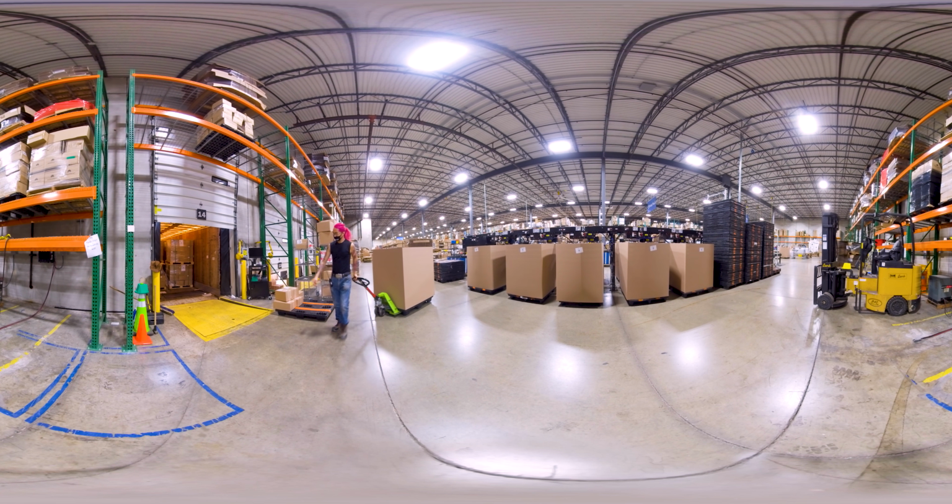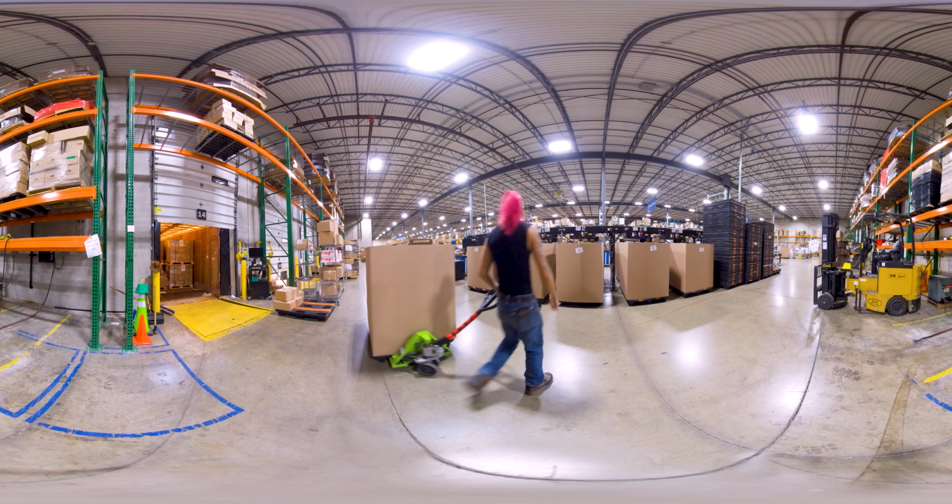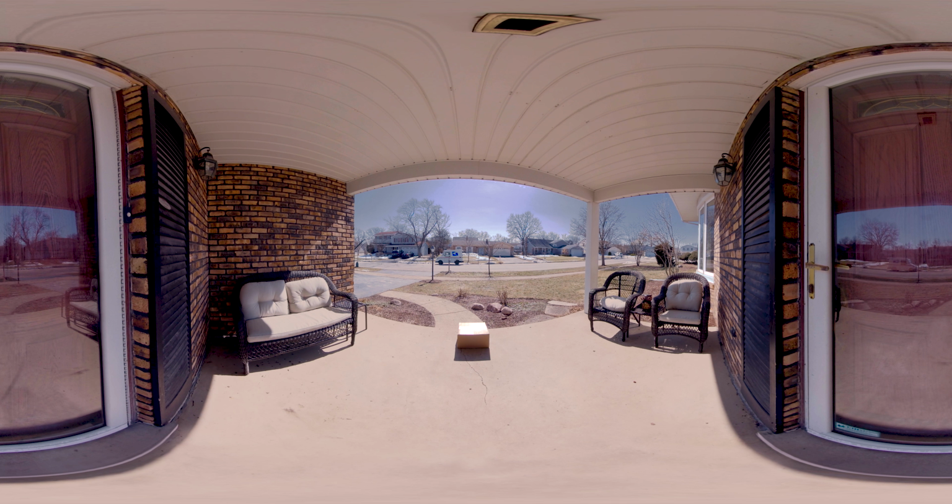The carrier then picks up your package, and the log is updated to show that it is out for shipment. And a little while later, the package arrives at your customer's front door, providing the fast and affordable shipping that consumers demand today.